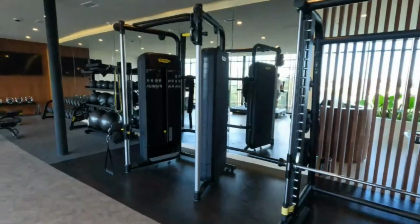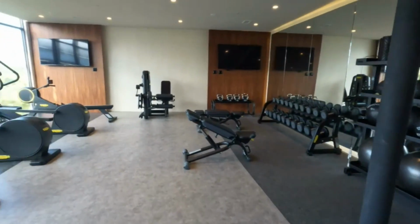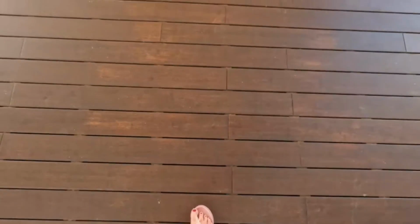So there's a World of Hyatt all-inclusive app you can download, and you'll be able to pull up Secrets Tulum and see what activities are available throughout the resort. So now we're going to hop back down to the lobby through the magic of television.